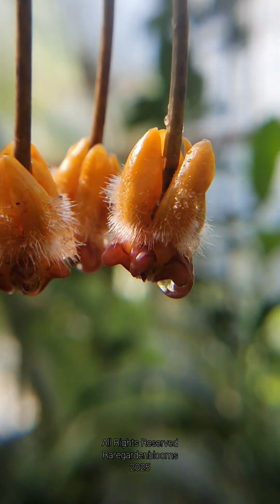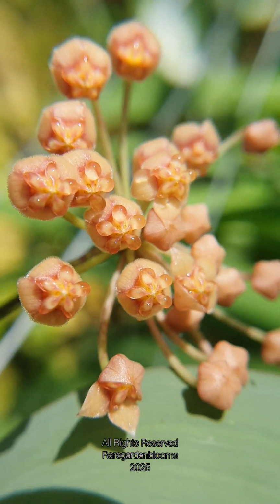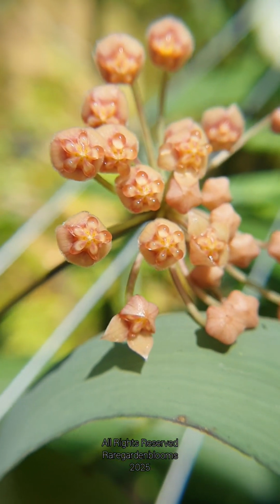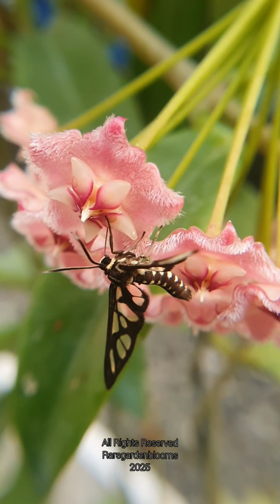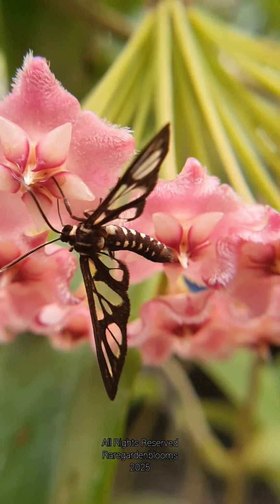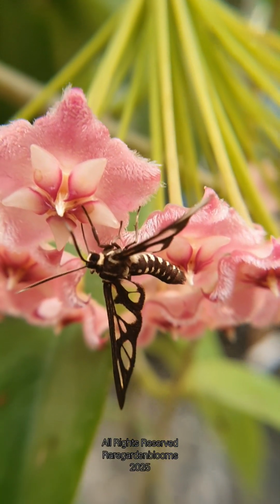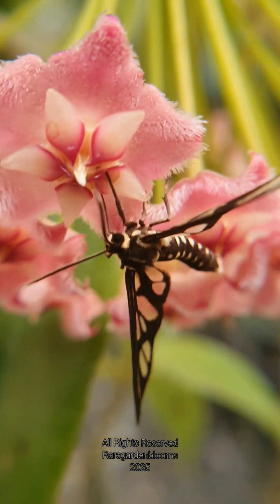Beyond color, fragrance, and nectar, Hoyas exhibit other fascinating biological phenomena. Corolla structure. The unique structure of Hoya flowers, particularly the corona, plays a critical role in attracting and guiding pollinators. The corona's shape and position ensure that pollinators brush against the pollinia, pollen masses, as they forage for nectar, facilitating pollen transfer.